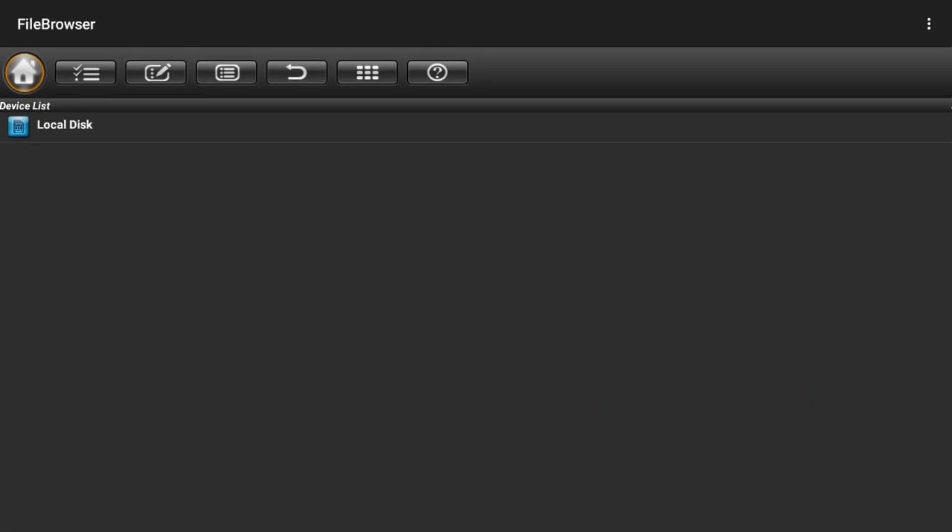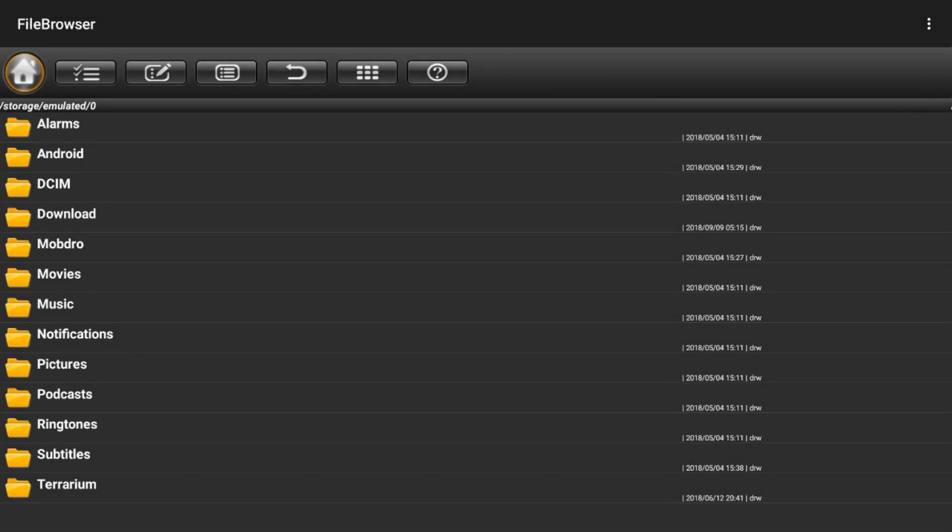Now, once you're there, you want to press OK on your remote. Once you press OK, we want to go down and open this local disk. Now, I need to warn you, be very, very careful of this because you do not want to delete the wrong thing. So in order to make sure we're going to delete the right thing, the first thing I need you to do is go over and highlight the second column, as you see right here, that has the check marks. I want you to press OK. And if you press OK and you go down, it's going to turn yellow. So how you know you have it highlighted is it turns yellow once you press OK and go down.